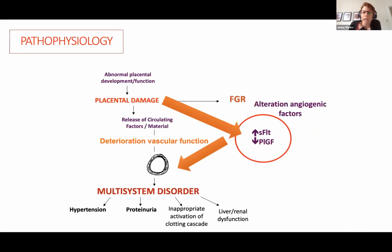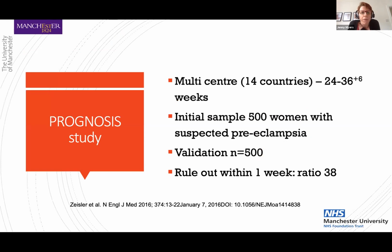In terms of measuring those levels, the first big study which demonstrated the clinical utility of measuring those markers was the PROGNOSIS study, which specifically used the Roche platform. That was done at a similar time to when we did the PELICAN study, which measured PlGF alone, which I think Lucy will mention in a moment. This basically used a cohort of 500 women to work out what the threshold for the ratio test should be, and then they validated that in a second cohort.